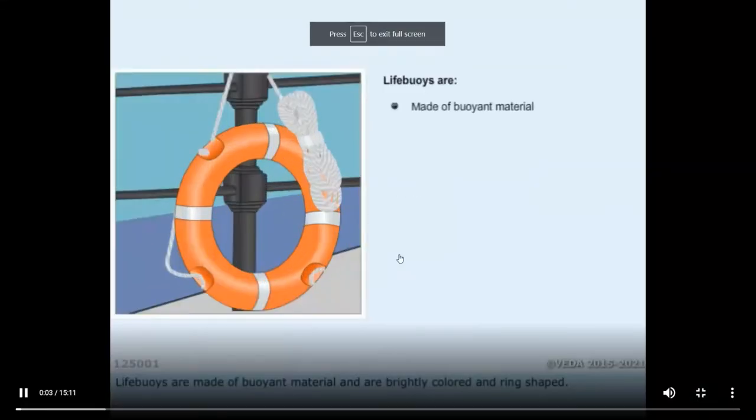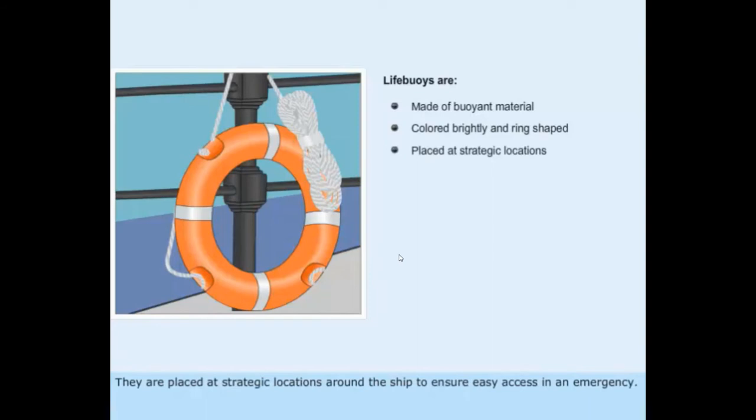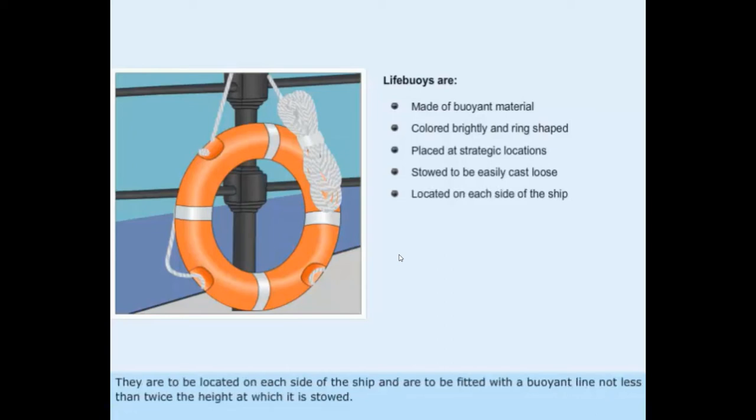Life buoys are made of buoyant material and are brightly colored and ring-shaped. They are placed at strategic locations around the ship to ensure easy access in an emergency. Life buoys are required to be stowed in such a way as to be capable of being easily cast loose and not permanently secured. They are to be located on each side of the ship and are to be fitted with a buoyant line not less than twice the height at which it is stowed.